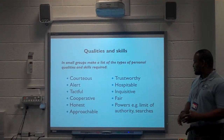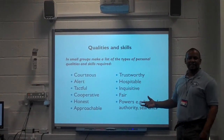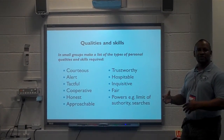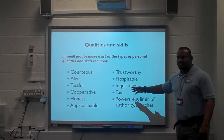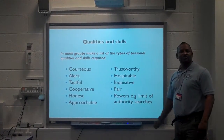Fair, and know the powers. So the limits to your authority, for example, searching, whether you can search. Males do not search females, for example. Fair play, again, irrespective of gender, race, colour, creed, everybody's treated the same.